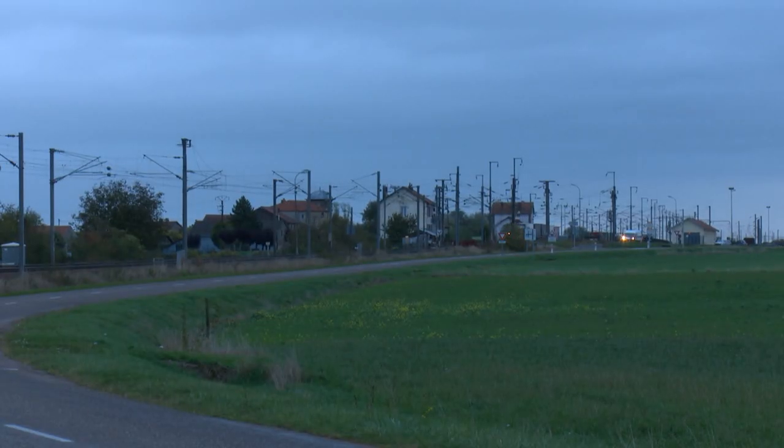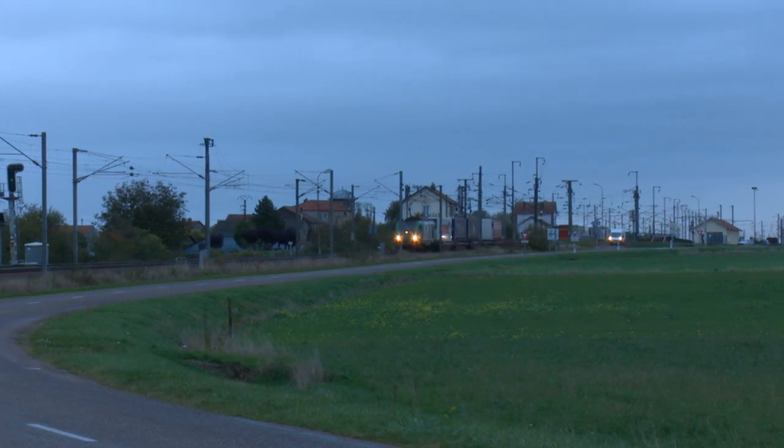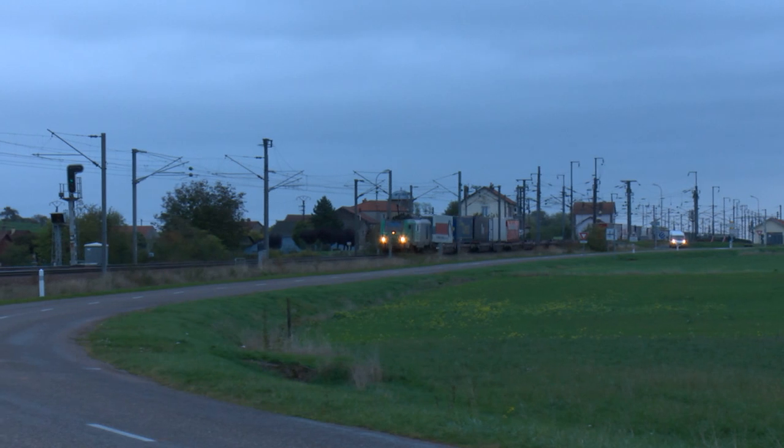It was well over an hour before the next movement, which saw 27006 head south with this long lorry rail service from Bettembourg in Luxembourg to Le Belou.